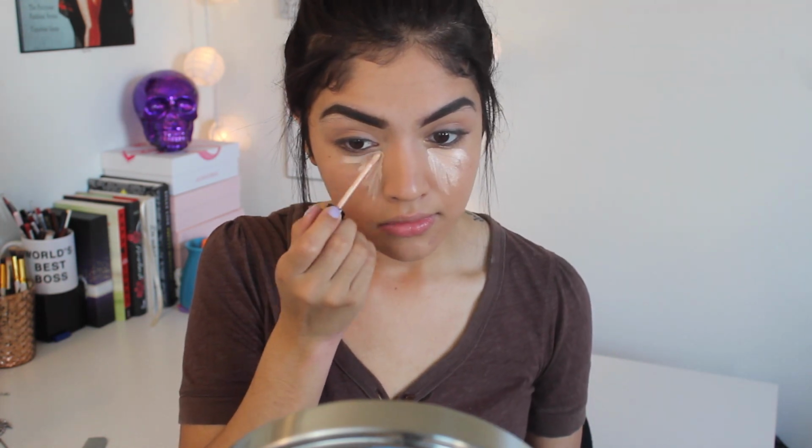Now for concealer, I'm going to go ahead and use my NYX HD Photogenic Concealer in the shade Light.